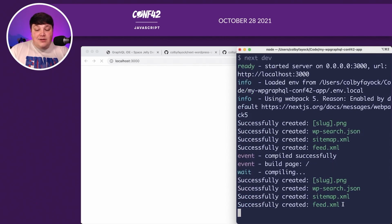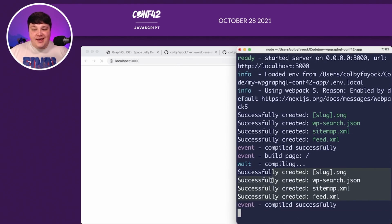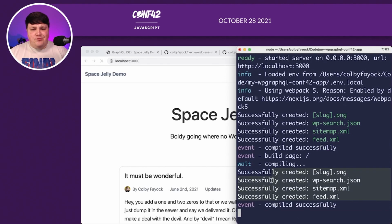But also we can see some other things going on here where as part of the starter, it's also adding some other cool features, like it's automatically generating social images so that when you share it on Twitter or Facebook, it shows an image rather than just some blank empty text. And it also shows the WP search, which is that index we were talking about earlier. We also have a sitemap and an RSS feed.